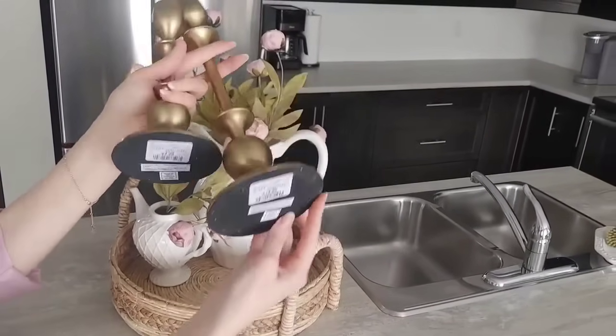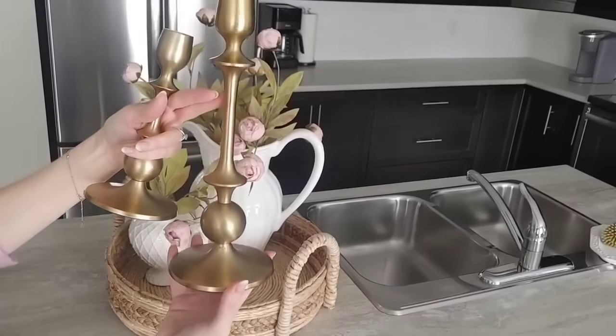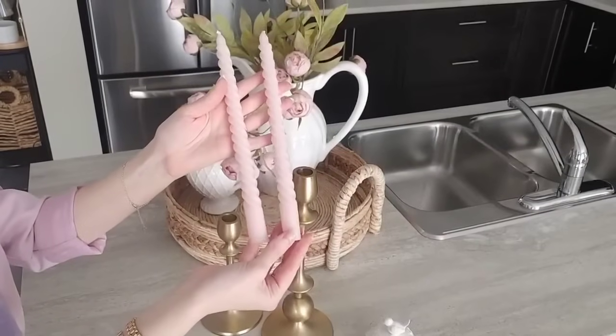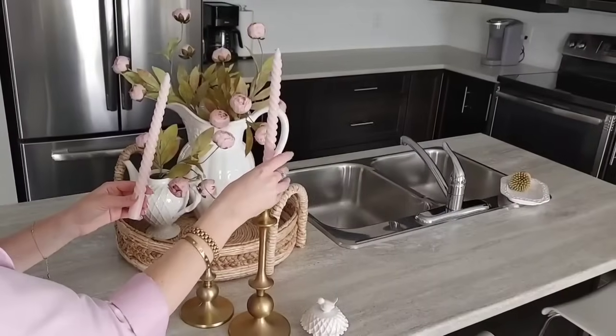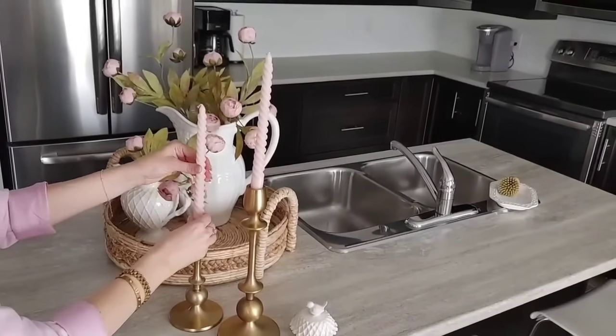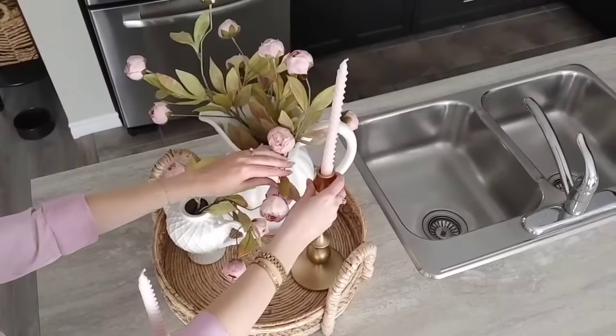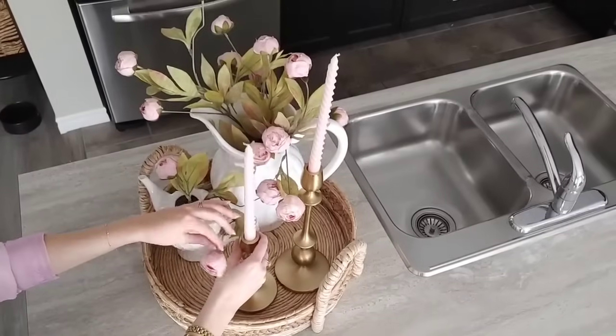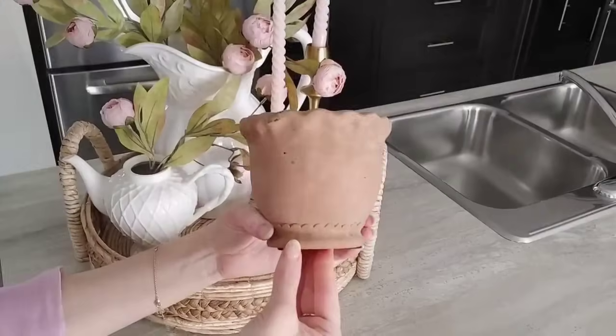I'm bringing in these candlesticks. These were from HomeSense, super inexpensive. I think the small one was $7.99 and the larger was $14.99. And then these candles were from Michaels last year, but I did see them again this year. They had so many colors, shapes, and designs to choose from, and I really feel like candlesticks add a touch of elegance.